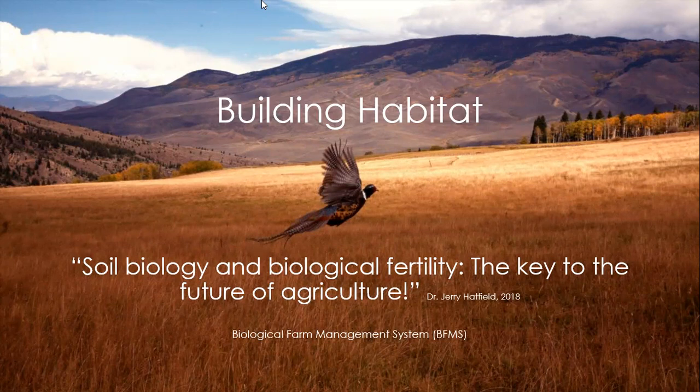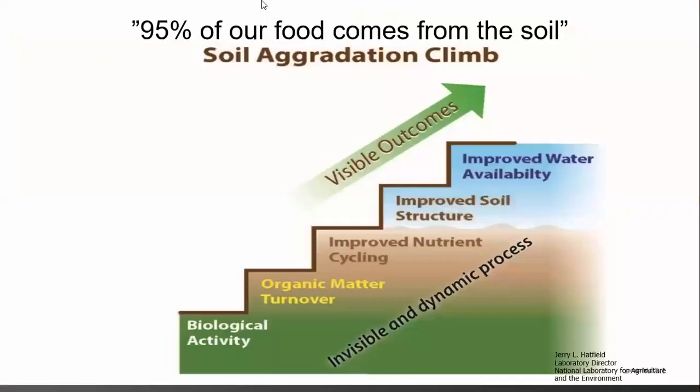The reason I bring this up is that this is really similar to what we do in agriculture today, and it's a little bit of what Dr. Hatfield talked about. Dr. Hatfield is the laboratory director for the National Laboratory of Agriculture and the Environment. He spent his lifetime looking at how agriculture affects overall soil health, but he looked at it from the standpoint of the innovations we had in agriculture, the new herbicides, fungicides, fertilizers, and seed varieties, that we were going to produce enough food for the world and everything was great.